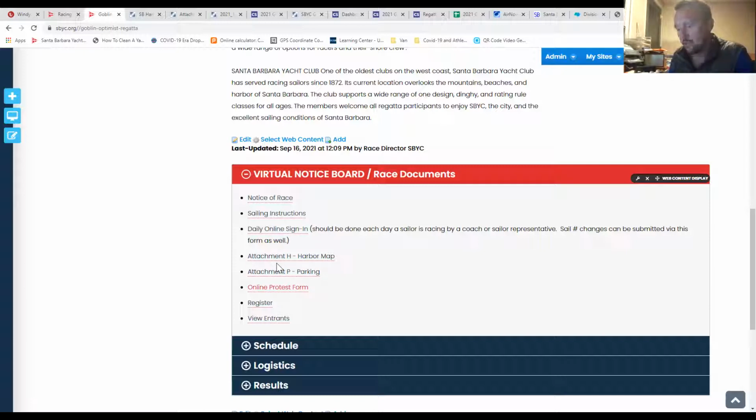Beyond that, the race committee boat for the championship fleet is going to be a large sailboat. I think like 40 to 50 feet. I'm not exactly sure the make of it, but I can specify that more at the in-person briefing.